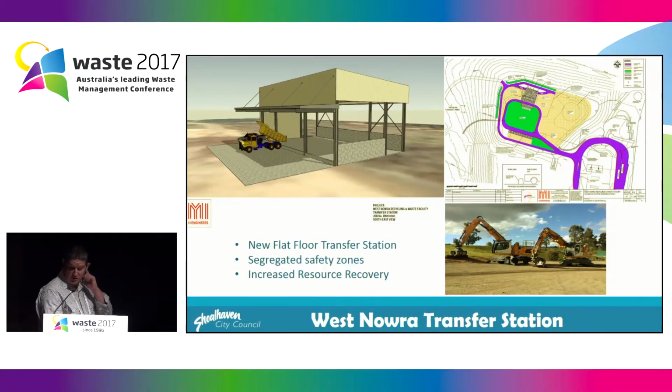As part of our longer-term strategy, we are currently constructing a new flat floor transfer station at the West Nowra waste and recycling facility. This includes a covered drop-off area, which you can see in the slide. Also, segregated waste sorting and processing areas which will be completely separate to the customer area. The safety benefits include segregated safety zones, elimination of fall from height risk, and reduction of risks associated with fixed safety barriers and trip hazards. We intend to also see an increased resource recovery at this new facility that will allow us to more effectively sort and remove resources from the landfill stream from both domestic and commercial sources.